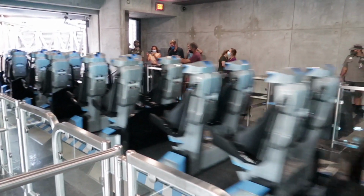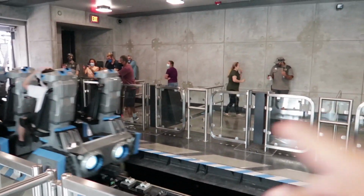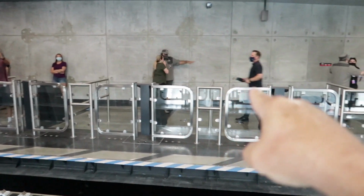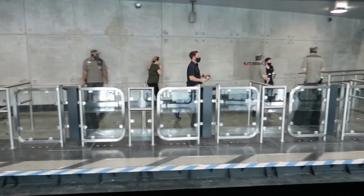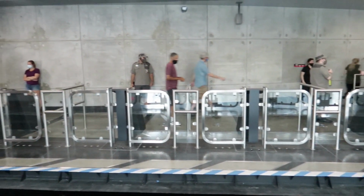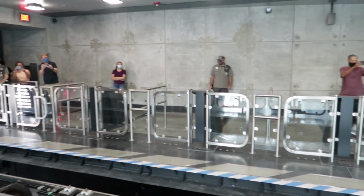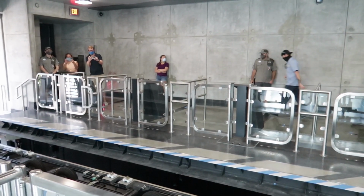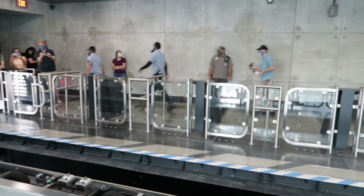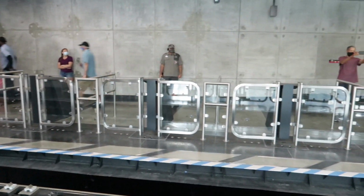I can show you across the way there. Across this wall, that is where you can ask to wait for the front row. And there's space there for, I don't know, 8 to 10 people to wait for the front row. And that is with social distancing, so maybe when those guidelines go away, a few more people can wait for that front row, which I say is the best row.